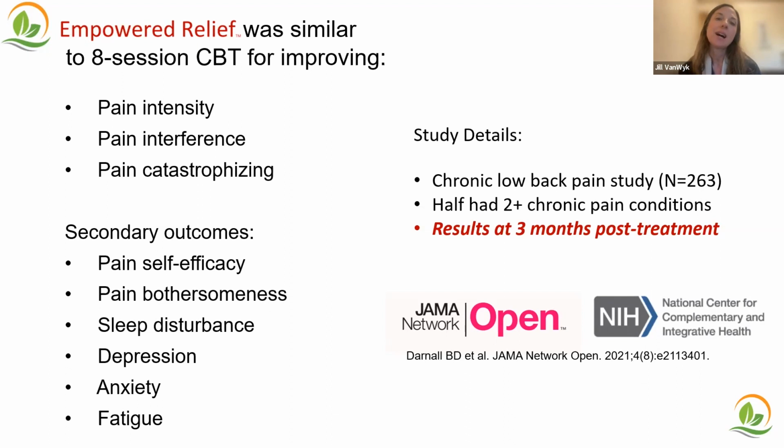So they studied it on pain intensity, pain interference, catastrophizing, self-efficacy, and bothersomeness, as well as some other things, and it was found non-inferior. That study is available if you're interested on JAMA Open Network.